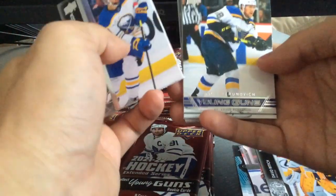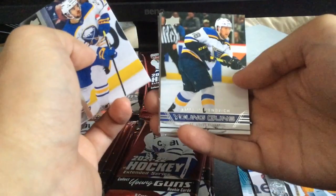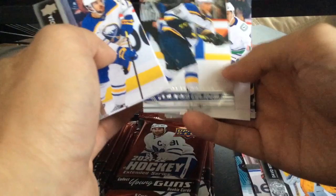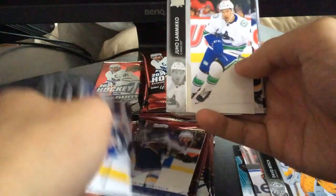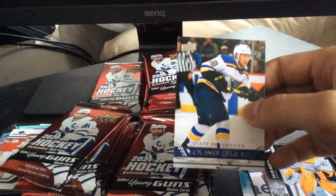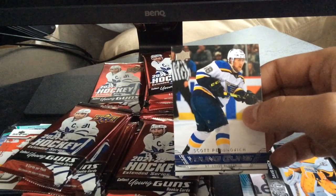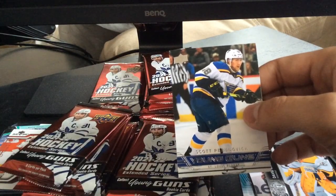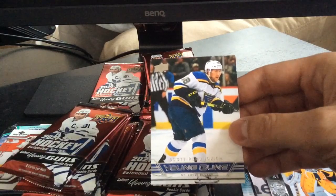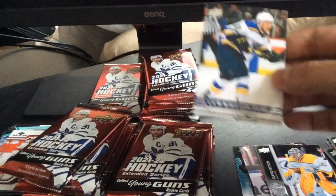All right, so we got our first Young Guns tribute card from this year, from 0607, of Scott Perunovic. I don't have a tribute Young Guns with me right now, but yeah, it's a little different. So this is basically the 0607 design.